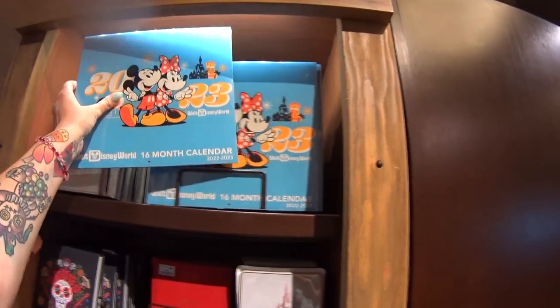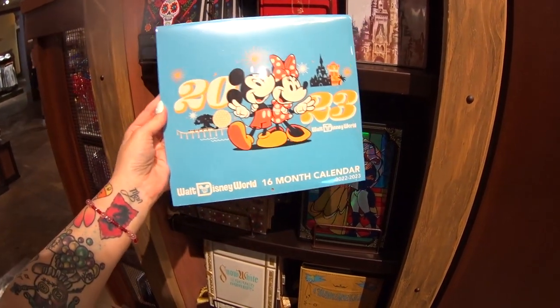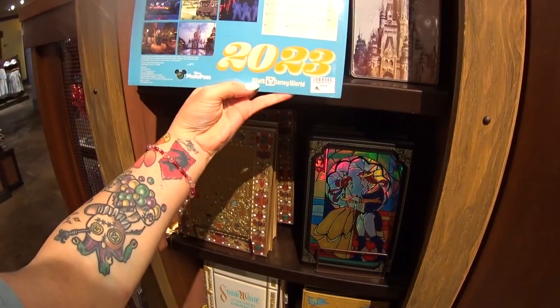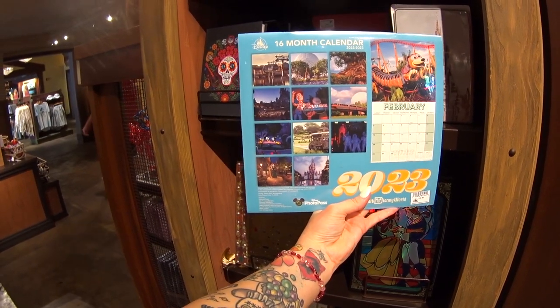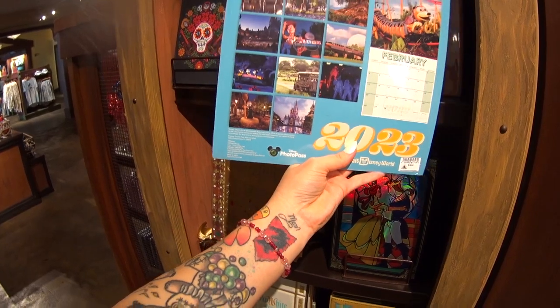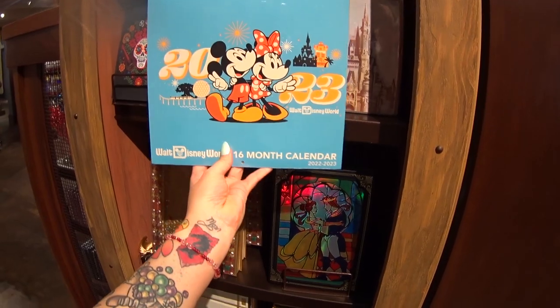It is August 3rd, 2022, and I am standing in front of the very first 2023 thing, and it is the calendar. There it is. 2023 Walt Disney World 16-month calendar. Ah, it has the retro feel. I'm gonna flip this over. I'm just trying to get a good position. There we go. $16.99. There are the gorgeous, gorgeous photos for each month. Oh, look at the castle. $16.99. And these in the past have flown off the shelves.